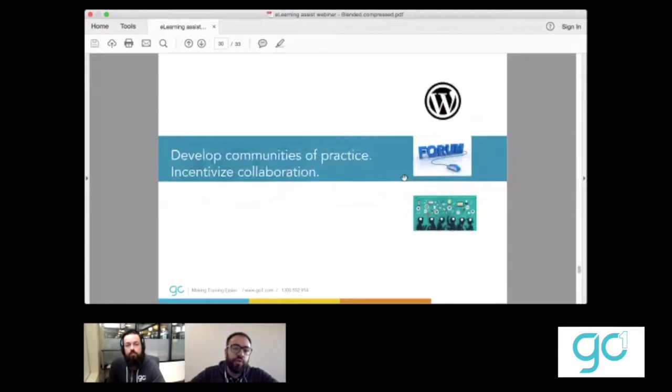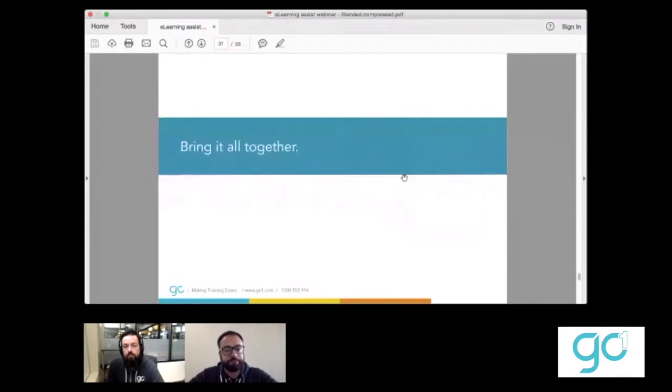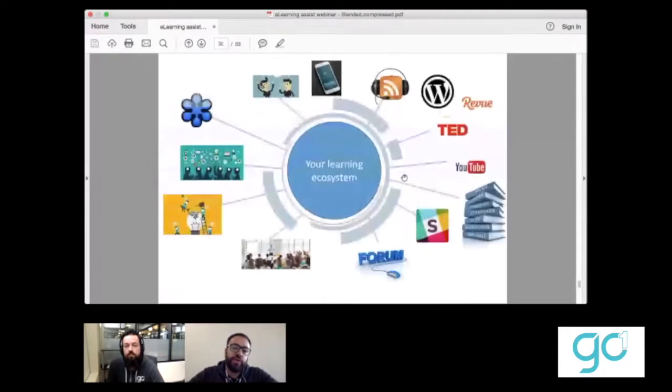Developing forums or communities of practice and incentivizing collaboration. That could be done through things like blogs, forums, or simply group discussions. But mostly just bringing it all together. So essentially ensuring that whatever system you use represents your learning ecosystem, and it brings everything together for the learner. It makes their life easier, I guess.